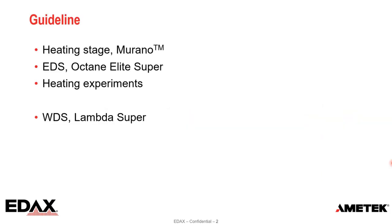You can easily recognize from the topic that the content of the speech is about the temperature behavior of materials, with complementary characterization of the material at different temperature ranges. The heating experiment was performed with an in-situ heating stage from Gatan, and for the EDS analysis, an EDS detector from EDAX was used. The results of the measurements were summed together.